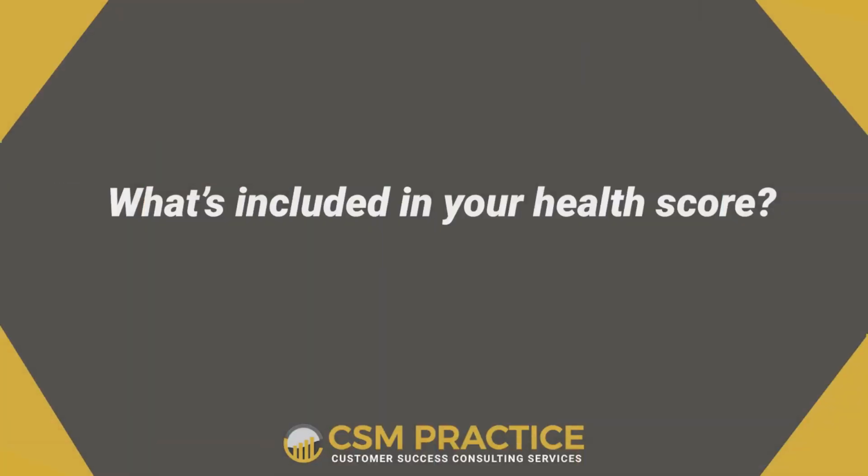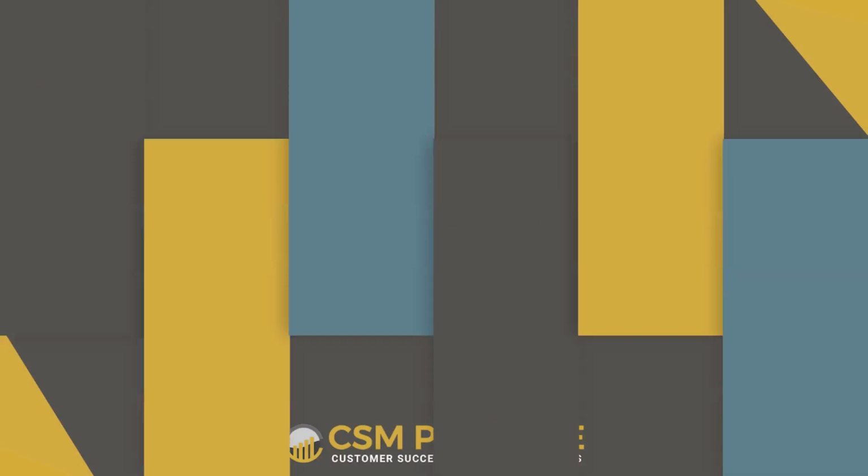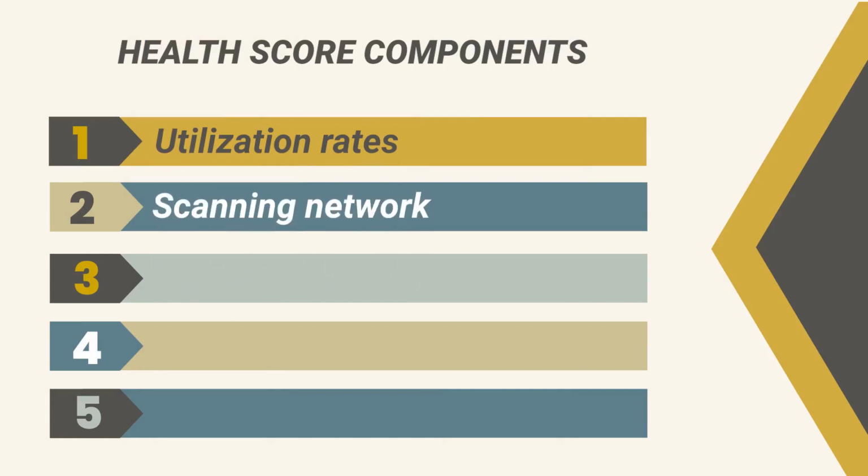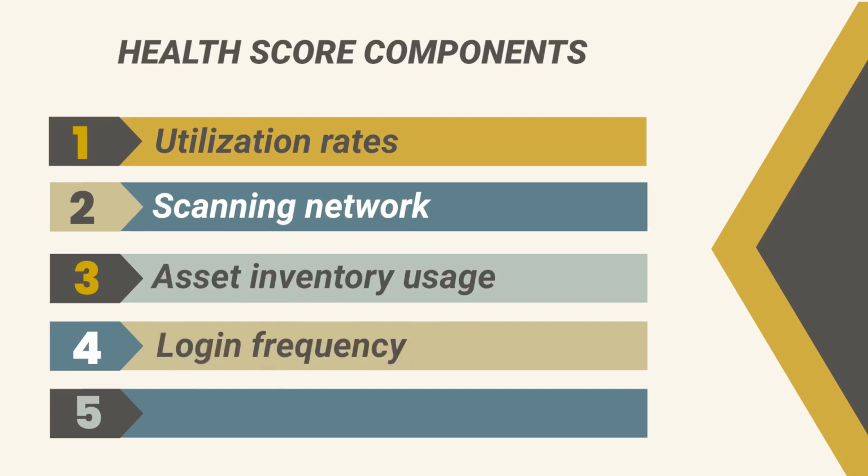Maybe we can break that down. You can share a little bit about what is included in your health score. Our health score is utilization rate. I think this is critical to any health score: how much of their license are they using? For us, there are a few product things. Scanning your network is very important to us, so are you consistently running scans? We have an asset inventory, so are they using the asset inventory? How often are users logging in, and how many are logging in on a regular basis? How many integrations are they using?